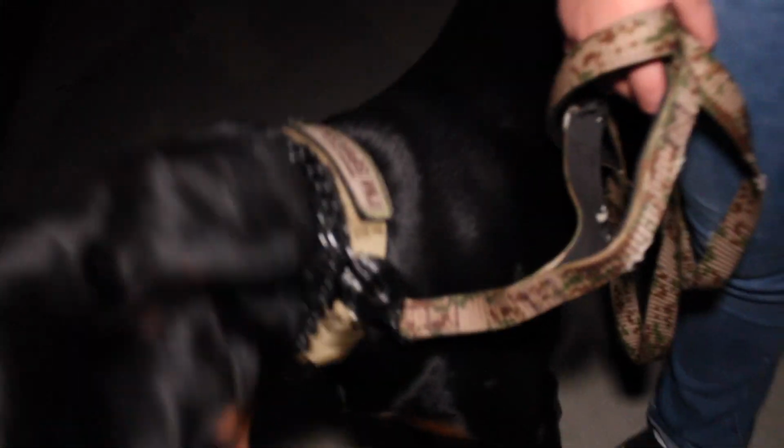There's the worst part right here. You gotta take out the poop bag. We got this collar on Amazon for cheap, and I like it because it has the buckle like that. Okay, so he's doing dad duties and picking up the poop.